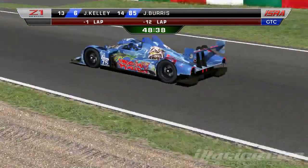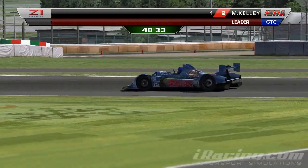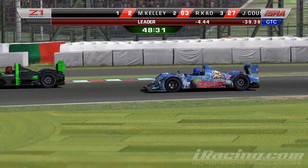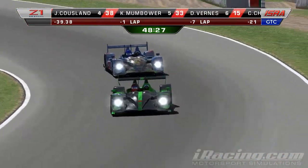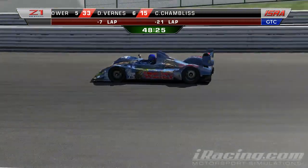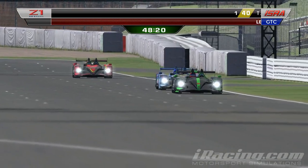We'll go to the battle now between Gilles Moret and Lance Snyder. Snyder, it looks like he's caught back up a little bit to Gilles Moret. Oh, and Moret having an issue in the Casio chicane. That allows Lance Snyder to close right onto the rear of his car, although it looks like he had to slow down a little bit exiting the corner as well to not run into the back of Moret's car.